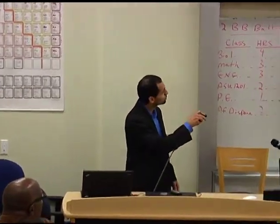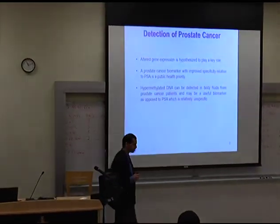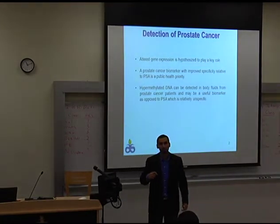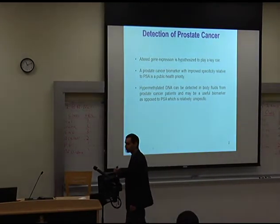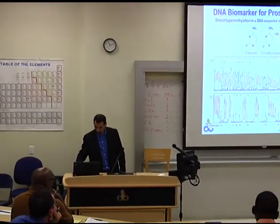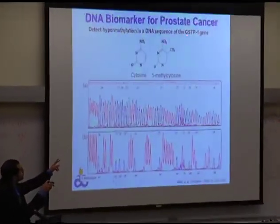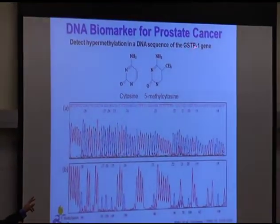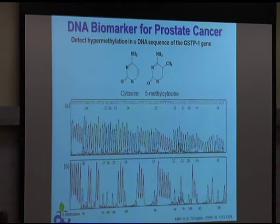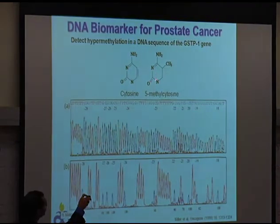And what's been shown is that hypermethylated DNA, this is a great biomarker for prostate cancer. And it's actually been shown in the body fluids of cancer patients. Now, this particular gene, which we're interested in, is called the glutathione S transferase pi 1 gene, and this shows methylation. When I say methylation, it means this 5' position on cytosine is methylated. We have a CH3 group or a methyl group on that DNA base, cytosine.